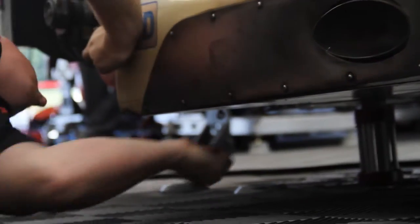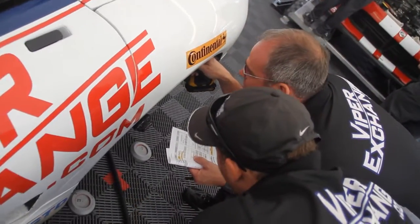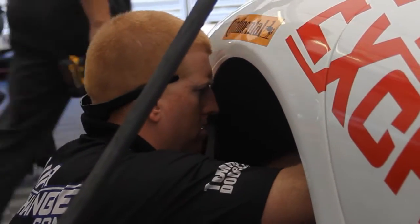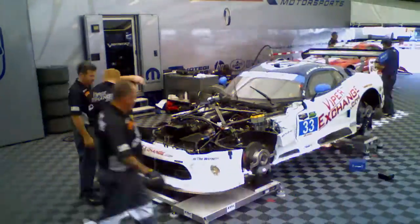So basically, each person on the team has an assignment. So we have a car chief, and the car chief goes through and does the checklist. And then from the checklist, it's distributed out. We have a data engineer who handles all the electronics. We have a front guy that does all the suspension, everything on the front part of the car. We have a rear specialist, and then there's a guy that goes in and out of the cockpit as well that actually does all of the driver aids, anything in there, and make sure the cockpit is sound as well.